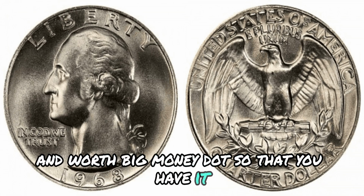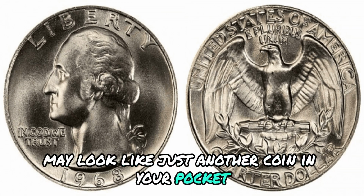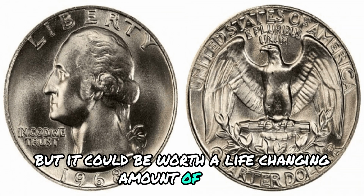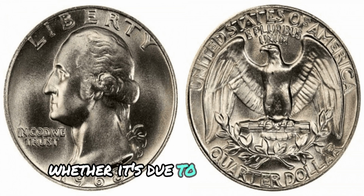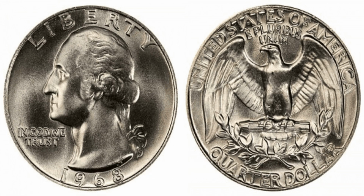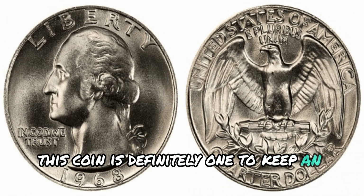So there you have it. The 1968 quarter dollar may look like just another coin in your pocket, but it could be worth a life-changing amount of money, potentially up to $23 million. Whether it's due to minting errors, a high-grade condition, or just being in the right place at the right time, this coin is definitely one to keep an eye on.